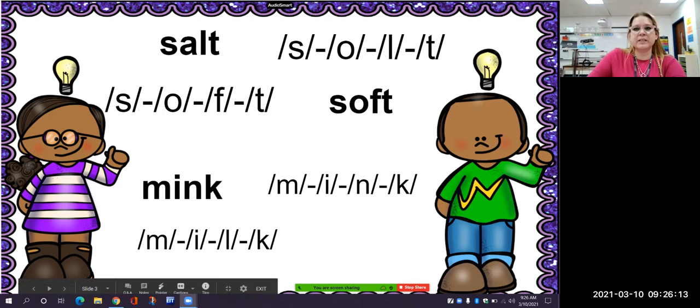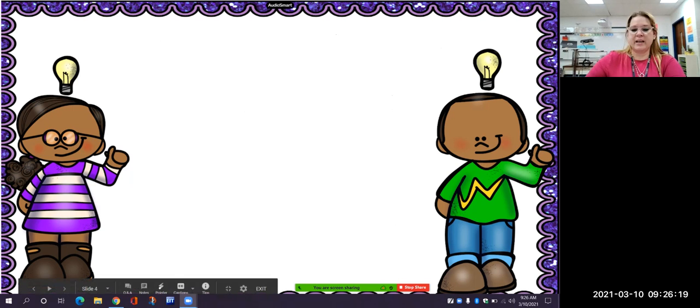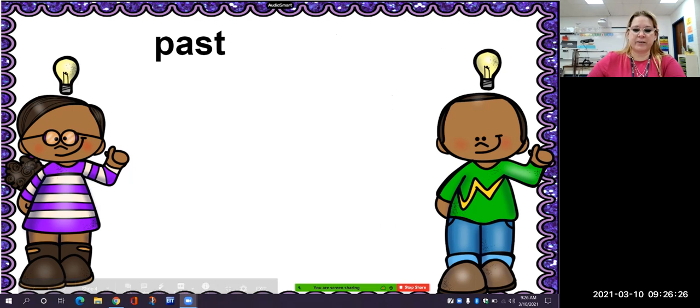Ilk. So what is the new word on the curve? Milk. Very good. All right. Our next sentence: I think back to the past a lot. Past is the word on the curve.